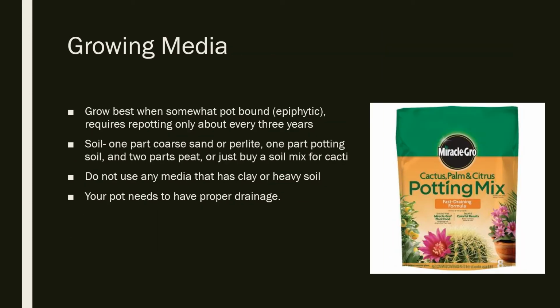As far as growing medium, they do grow best in somewhat pot-bound situations. They're epiphytic, growing in cracks of tree bark or rock and those kinds of things. They don't mind being pot-bound at all. They require repotting only about every 3 years. You can even go longer than that in most situations.